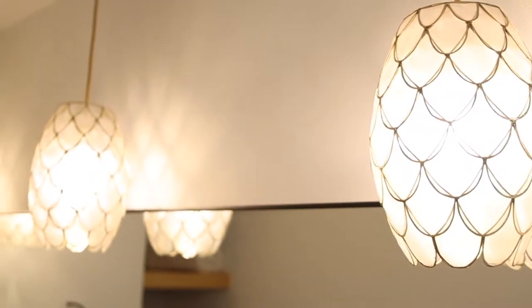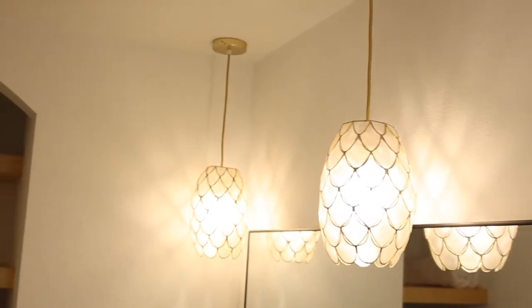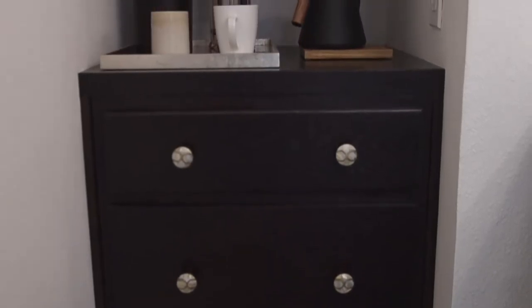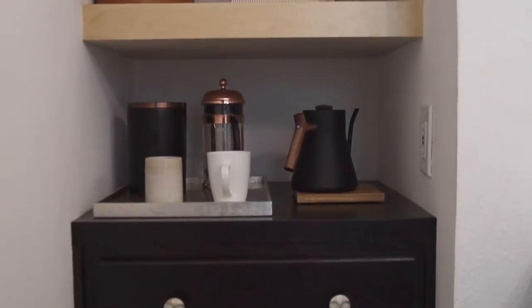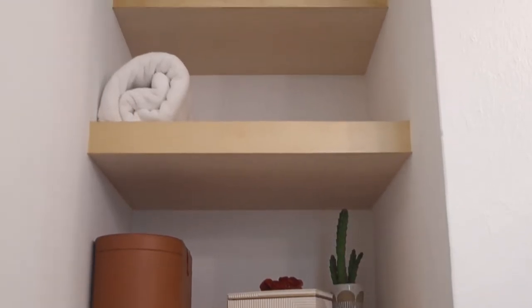I have lights from Anthropologie. And then we did custom floating shelves. Our guys, Renee and Kelly, did a fantastic job. And then I keep like a coffee bar over there. So that way I have my whole oasis in the morning.